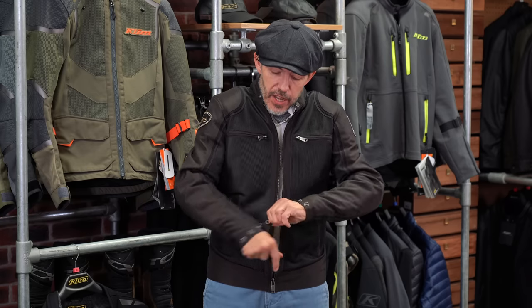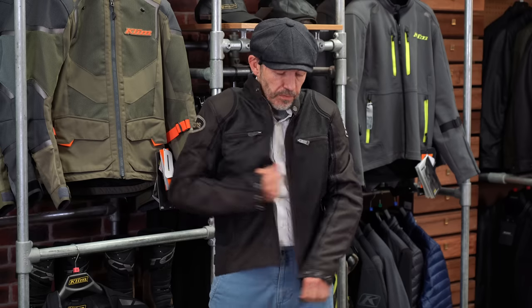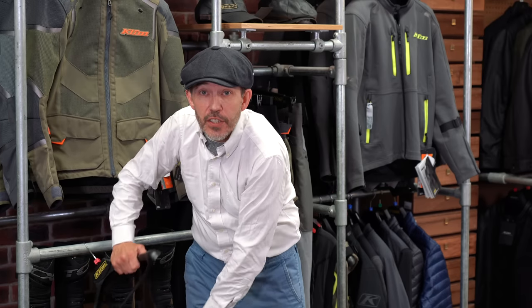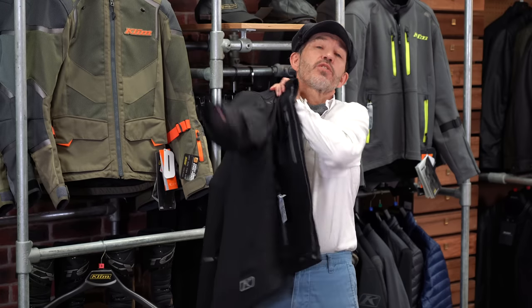But recently, a new kind of stronger, and I think better, mesh jacket has come to the fore. And I'm talking about jackets like the Rukka Forcair. It was Rukka who first invented this new concept with the Forcair jacket, made from a pretty heavy-duty Cordura that was knitted instead of being woven, as in a normal jacket.